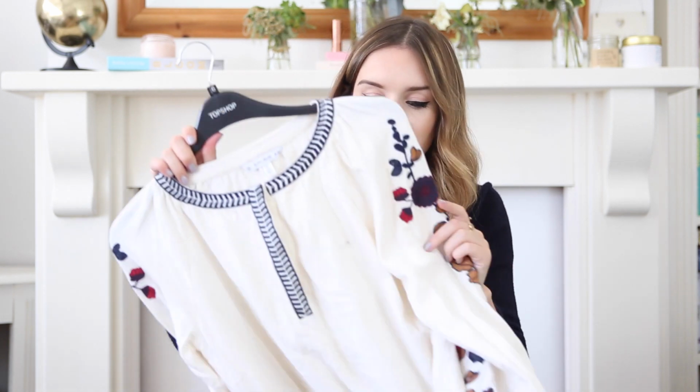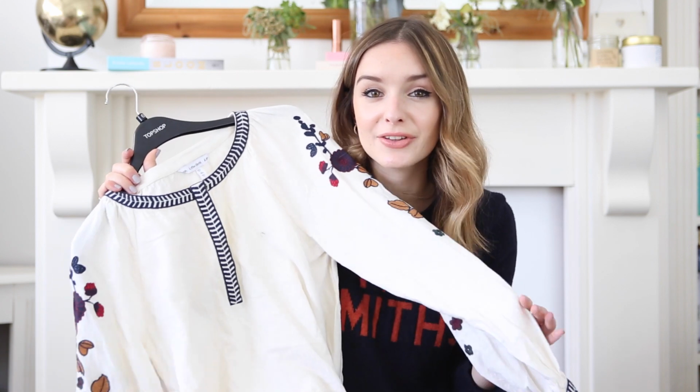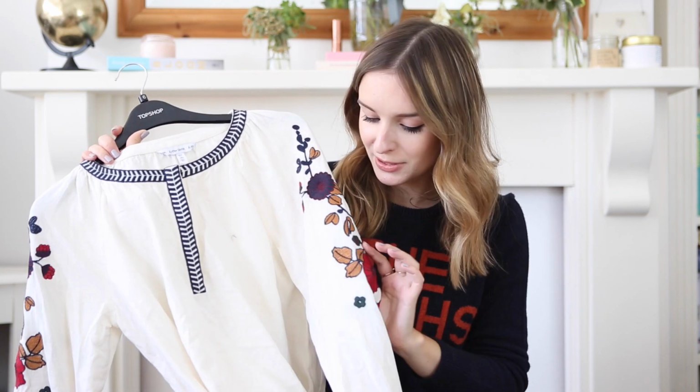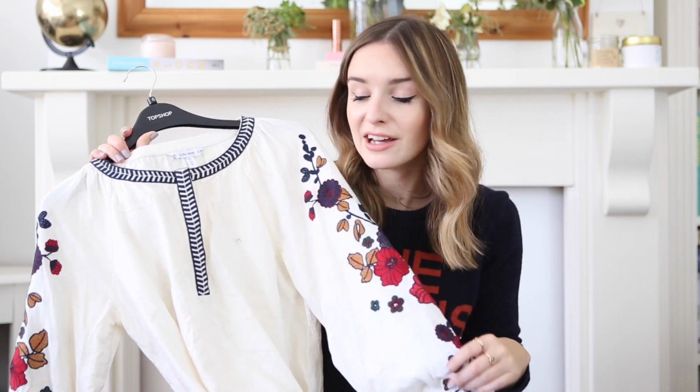But this one I picked up, it's more of a cheesecloth kind of material, so it's slightly thicker than a soft cotton or a chiffon or a sheer silk. And I really love this, mainly because of the floral embroidery on it. I felt that gave it quite a nice autumnal feel. It would be really cool with dungarees underneath with a little denim skirt.